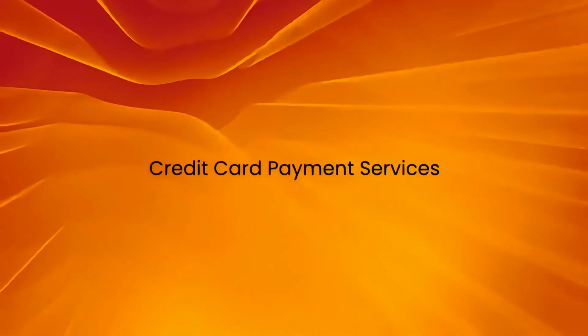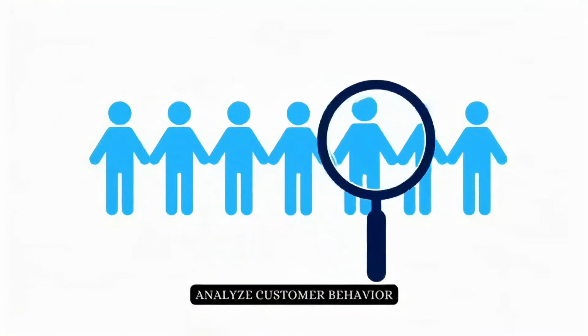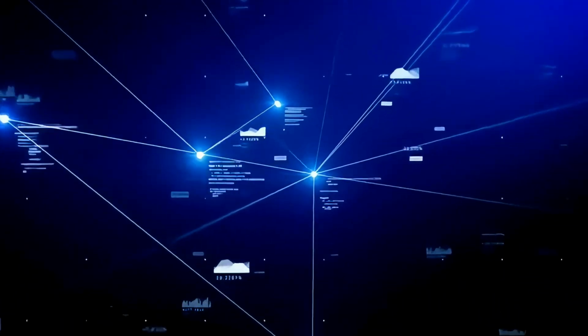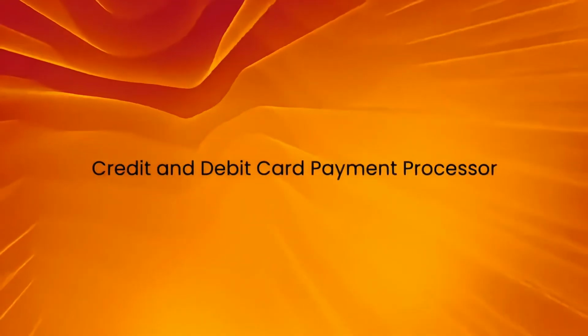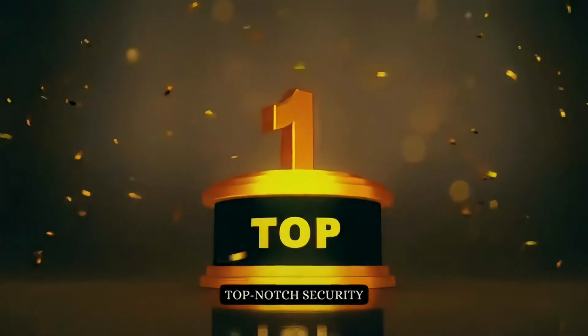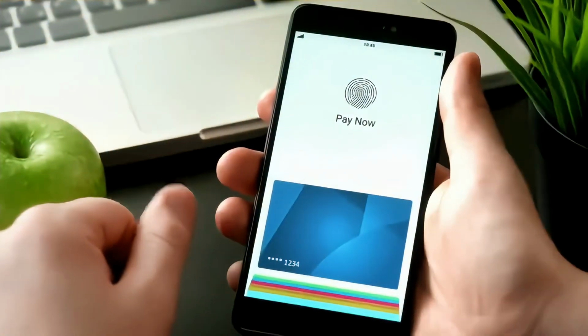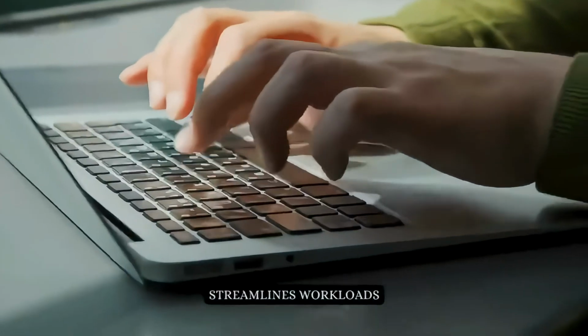Credit card payment services. Advanced credit card payment services offer tools to track revenue and analyze customer behavior. Data-driven decision-making is your secret weapon. Credit and debit card payment processor. Look for competitive rates, top-notch security, and industry specialization. A reliable high-risk payment processor streamlines your workflows and boosts your reputation.